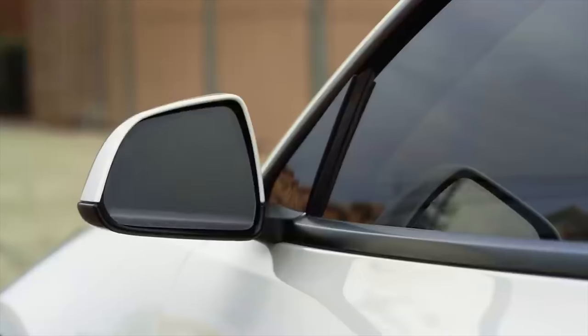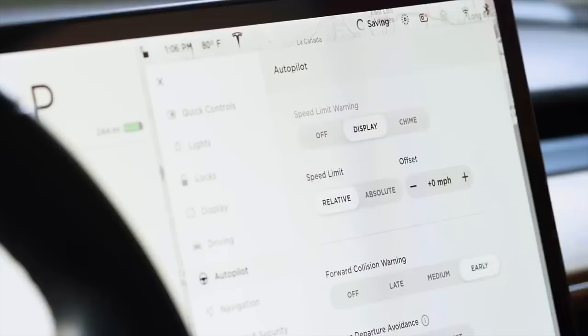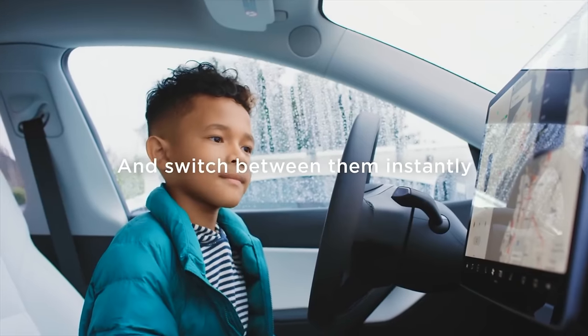Setting up a driver profile is simple. Just click on your name at the top of the center screen and adjust the settings to your liking. Once you have everything right, you can save your profile for easy access.